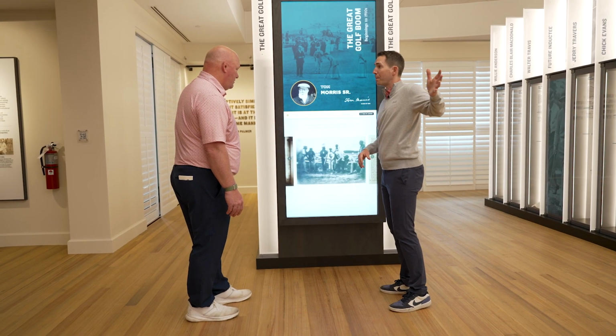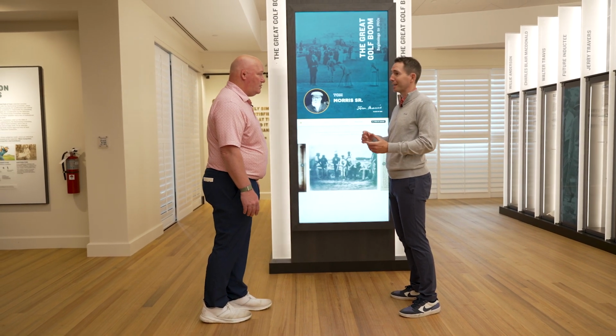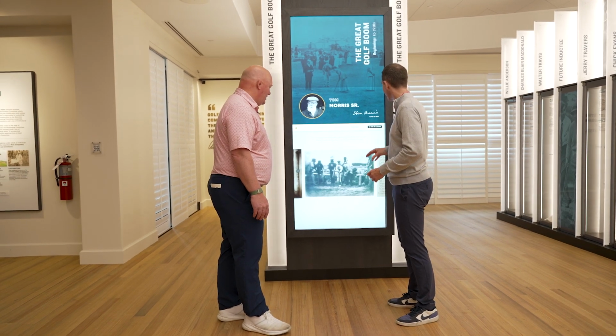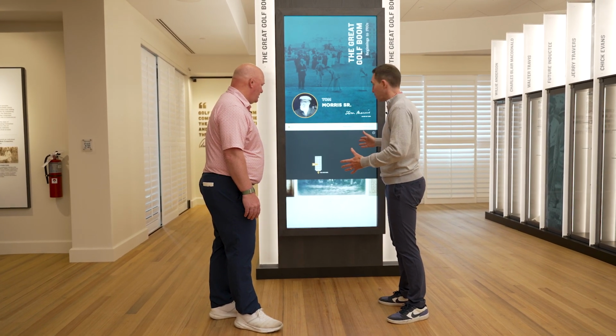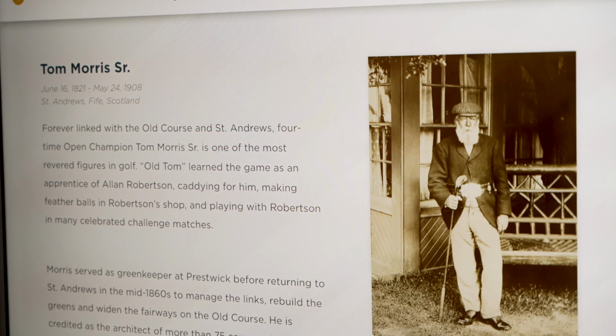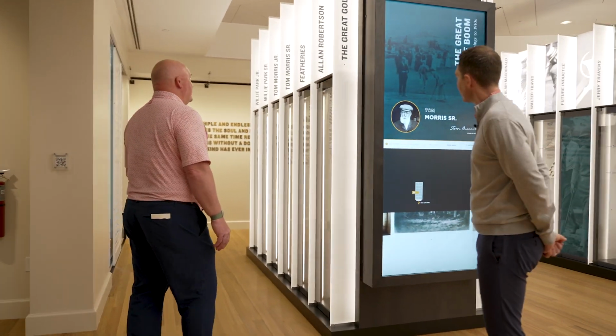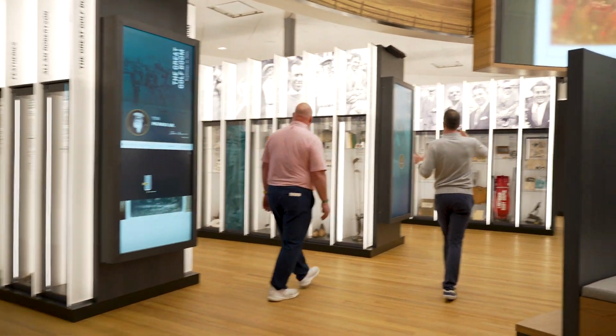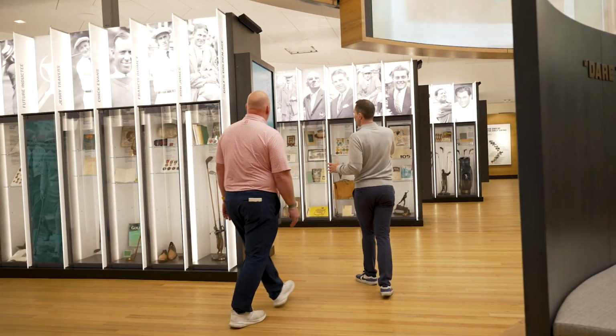If you go to some of the newer members, Tiger Woods, you could see something like the chip in the 2005 Masters, the putt from the 2008 US Open. And then you go to Find My Locker and you can know exactly where Old Tom is, which is right over here. There he is on the left side. Yeah. And as we go around, the eras kind of continue into the 19-teens and 20s and 30s with the golden age.